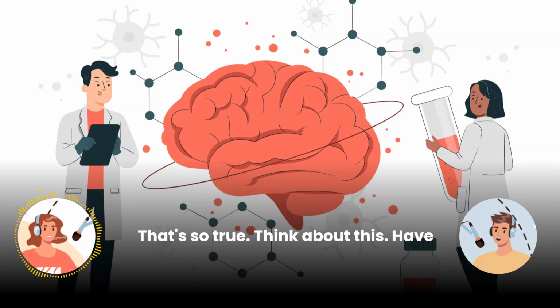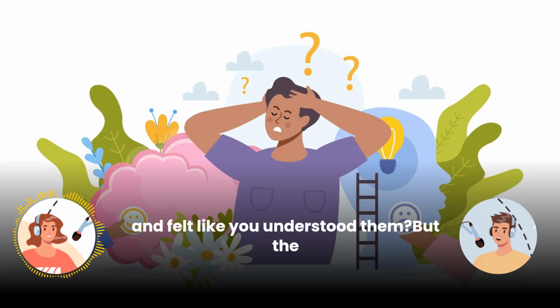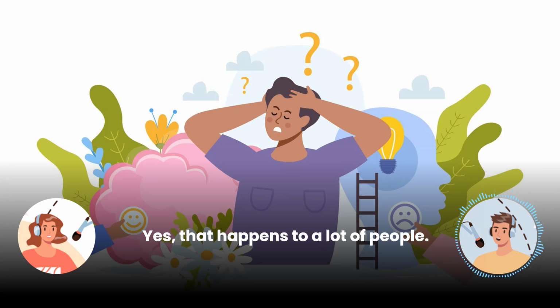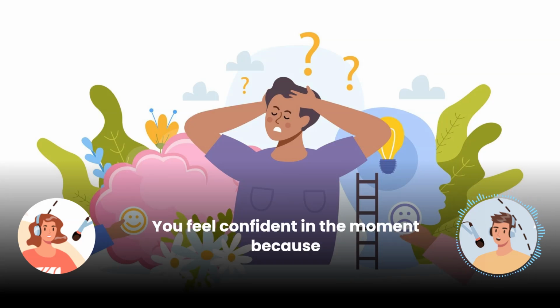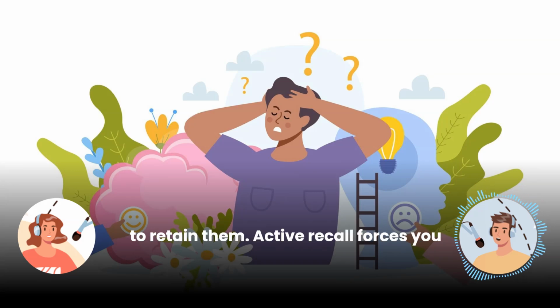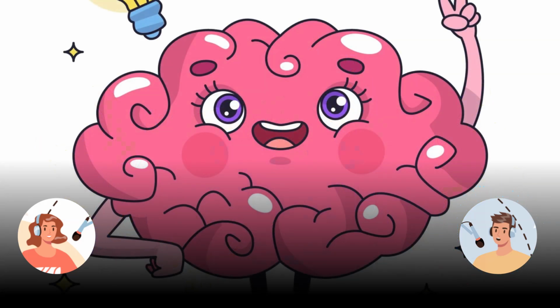That's so true. Think about this. Have you ever read a list of new English words and felt like you understood them, but the next day, boom, it's like they all vanished from your brain? Yes, that happens to a lot of people. You feel confident in the moment because the words are right in front of you, but when you don't test yourself, it's hard to retain them. Active recall forces you to check whether you really remember that word or sentence structure.